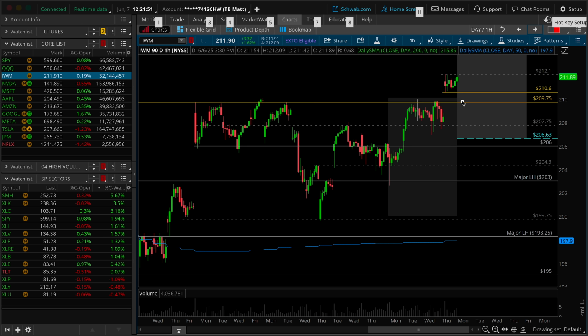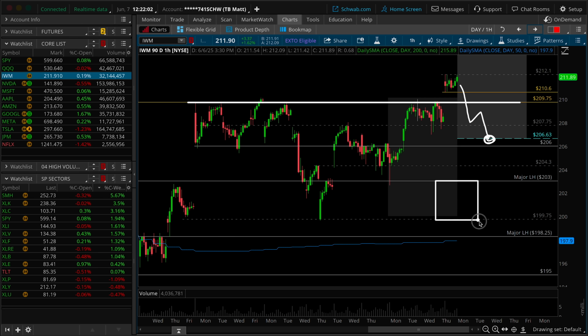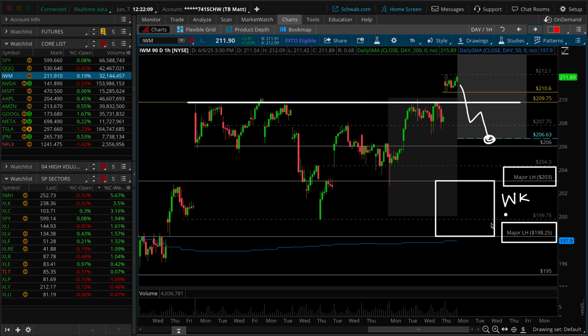Would I be bearish if we were to do something that looks like this? Wouldn't be the best look, I'm going to be honest. We would not really want to see it turn into a failed breakout, but if we can catch support around 206 and really just avoid basically getting back down into this range, you can see I've still got this labeled as the major lower high threat. That's that weekly top end of the balance range we saw way off to the left.